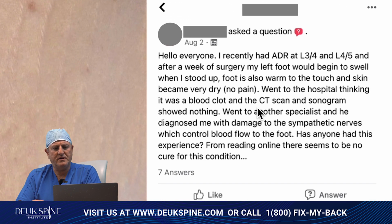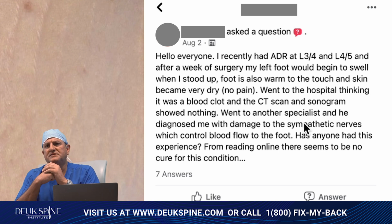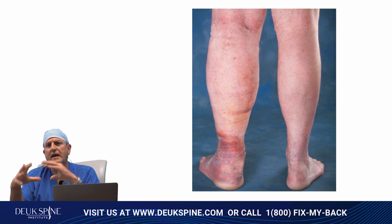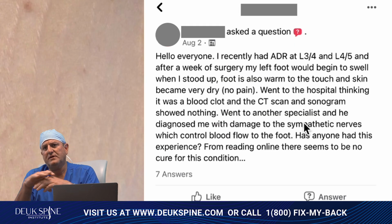Now, there's some comment here made about swelling in their leg, and it turns out that there was damage to the sympathetic nerves, which cause blood flow to the foot. So this is exactly what I was talking about. This person's complaining about, hey, I just had an artificial disc put in my lower back at L34 and L45. And as a result of that surgery, now I got my entire leg swelling. And they're saying that they nicked the sympathetic trunk, which is a bundle of nerves that go down the leg and cause the blood circulation to move back up. And that's been damaged now from the artificial disc surgery, so their whole leg is swollen.